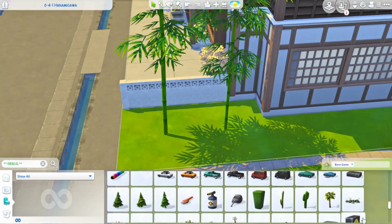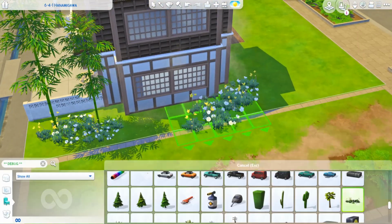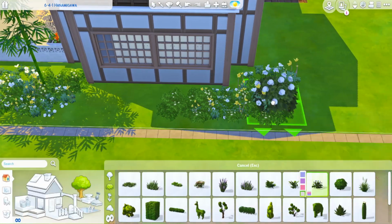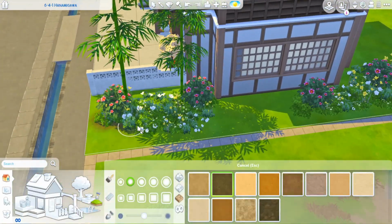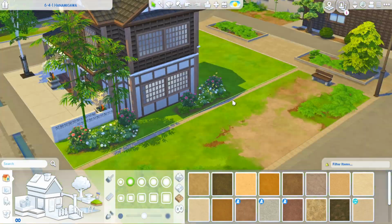Actually yeah, I think I used these ones in a mix with the ones from Strangerville, and I used some flowers too from base game. I looked around to see what flowers I used, and I tried to implement that in the flowers on the lot. So I thought they looked pretty cool.